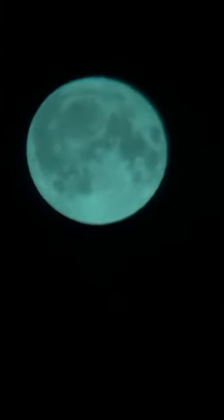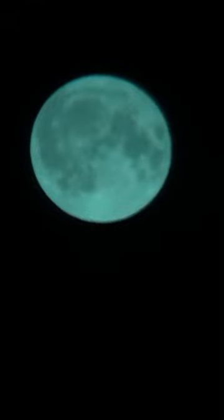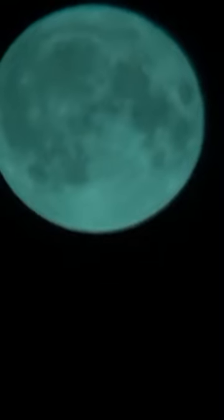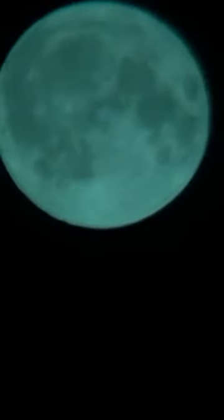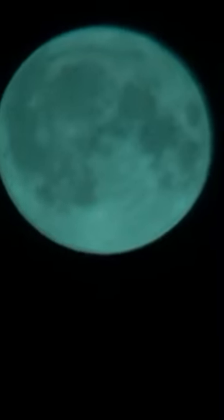So now I've got a green filter on this camera, and it's cold out here. I wanted to try this out before I went in there, and I got a jacket. So yeah, this is the full moon. Is this the full moon? I'm not sure if this is the full moon tonight or is it tomorrow night.